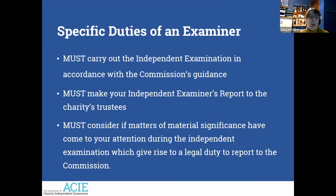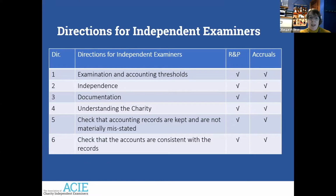So that's that part that I mentioned earlier on, that there is a further duty not just to produce your examiner's report, but perhaps to report on to the Charity Commission. Now, in Northern Ireland, part of the Charity Commission's guidance is that there are directions that independent examiners must follow in the process of carrying out an independent examination. And there is a list in a document called the Independent Examination of Charity Accounts Examiner's Guide, and that's CCNI ARR 07. And it lists all of these directions and gives you a bit more information about them. And we're going to look at each of these in turn over the next wee while.